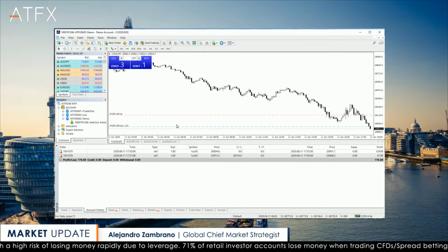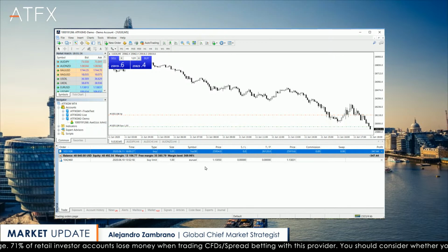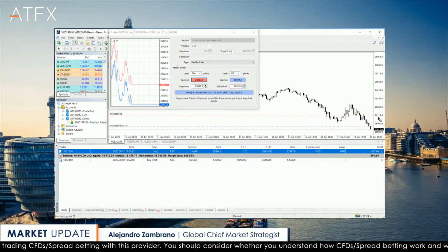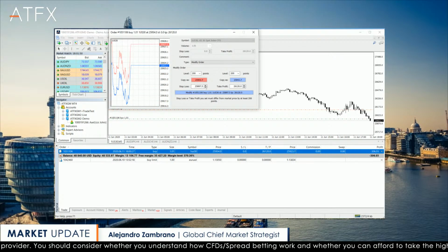And then I can double click on this one again. Actually, right click and then click on modify. You can also do the same thing here actually. So stop loss. You can add a stop loss, and you can put whatever you want to put. So say I want to put a stop loss at 25,870.